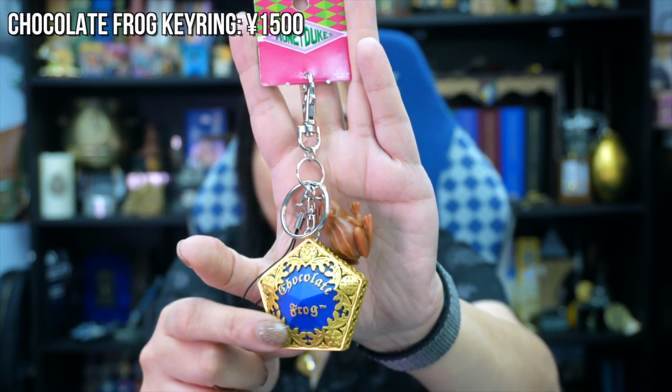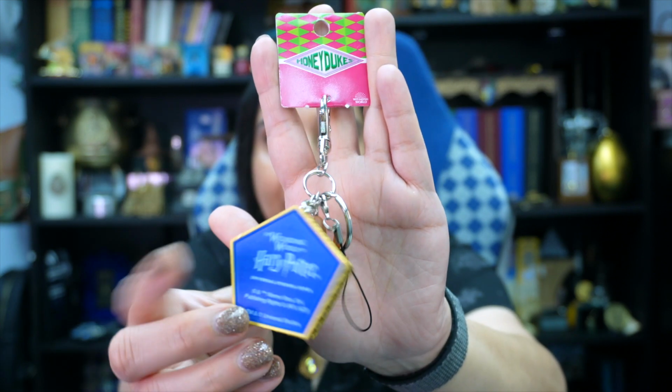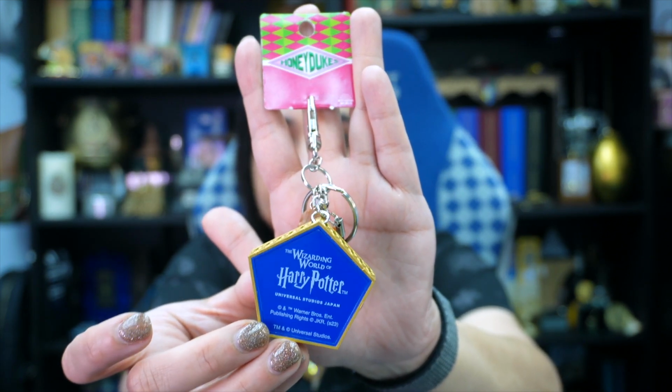I can never get enough of chocolate frog merch, and this little keyring was for 1,500 yen. It's got a plastic chocolate frog box, as well as a little chocolate frog. And on the back, it says Wizarding World of Harry Potter, Universal Studios Japan.